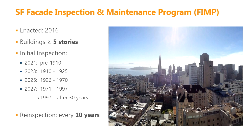San Francisco's Facade Inspection and Maintenance Program, which I'll abbreviate as the FIMP, was enacted in 2016 and applies to buildings 5 stories and taller. The initial inspections began in 2021 with the oldest buildings in the city, constructed prior to 1910, and the inspections progressed through the city's building stock according to building age, going through the oldest buildings first. By 2027, the program will have required inspections for buildings constructed through 1997, and buildings newer than that are inspected 30 years after their original date of construction. And all buildings are re-inspected every 10 years under the program.